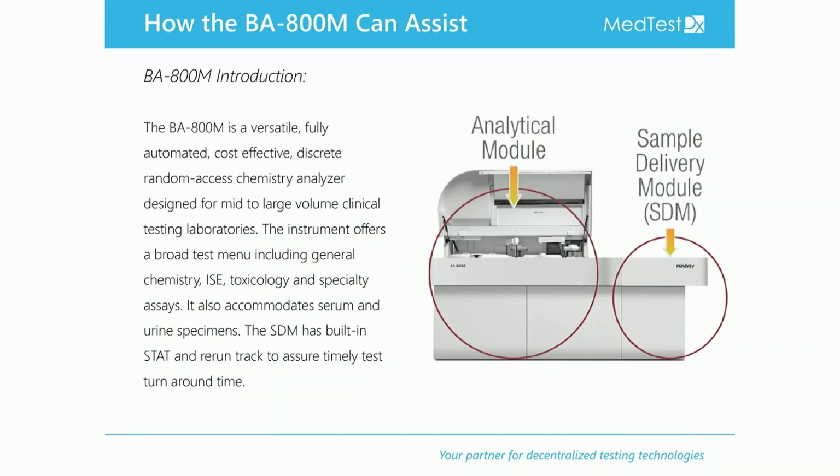This is a large-scale discrete random access chemistry analyzer. It's designed for mid to large volume clinical laboratories. It includes a broad range of general chemistries, which we just launched for this analyzer, and we're actually very excited to say by the end of the year we will have these moderately complex on the analyzer. The analyzer is also capable of doing drugs of abuse testing, ISE, and also specialty assays.